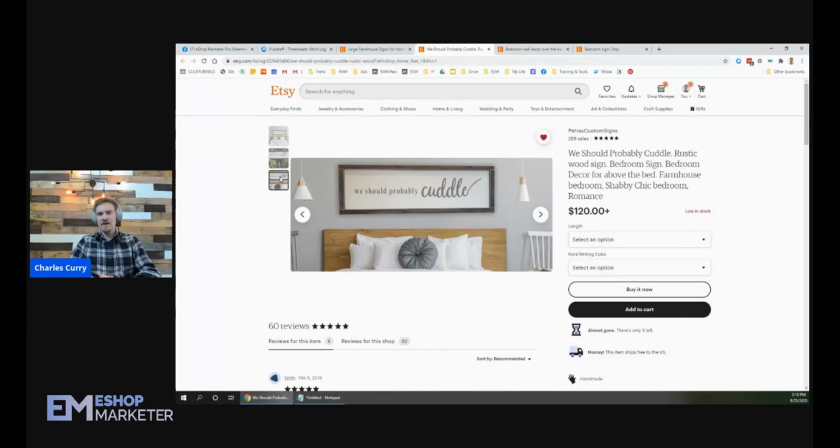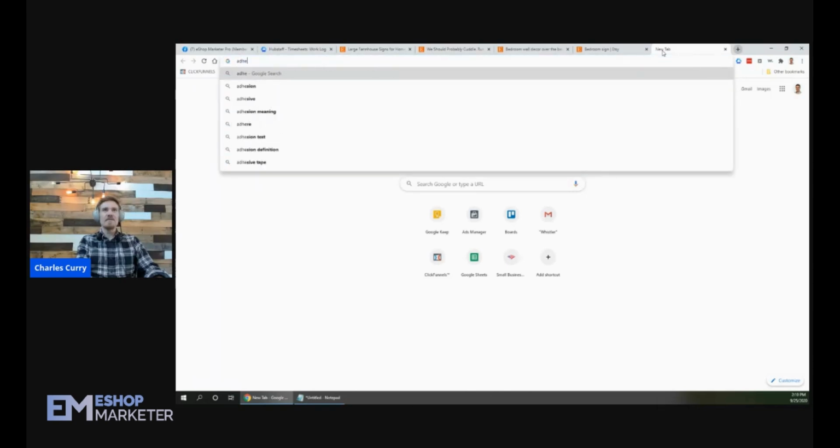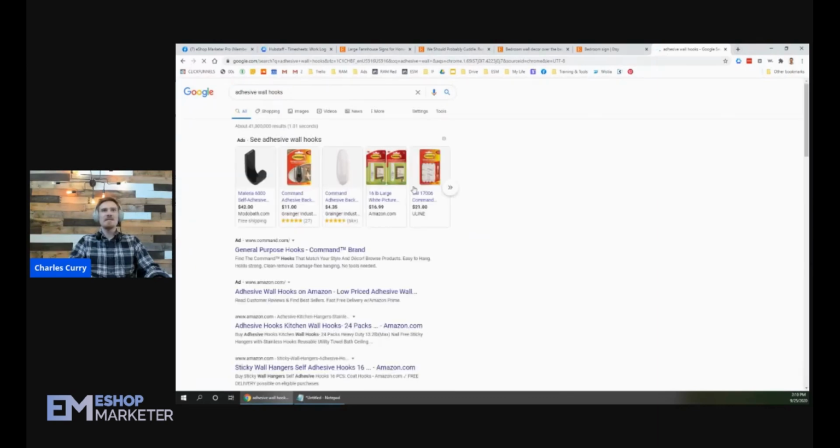Now, another thing that I think would make this even more sellable, because the easier you can make this for your customer, the better, okay? So my suggestion to go above and beyond, above what most other people are going to do, is to include those adhesive hooks. You can get those, I'm sure, on Amazon. Let's see, adhesive wall hooks, okay?